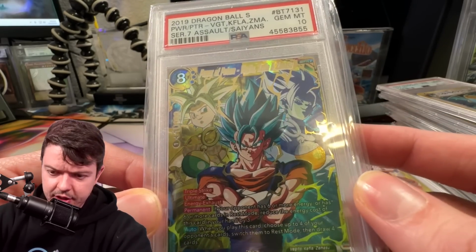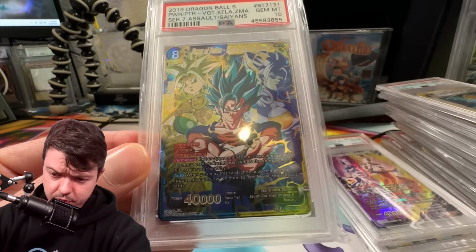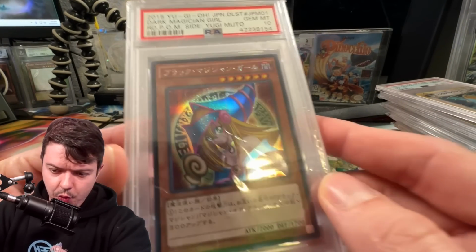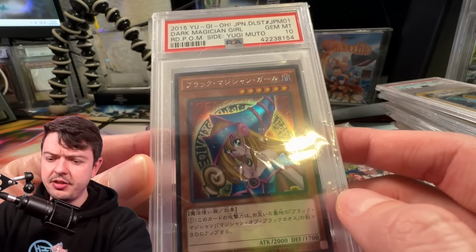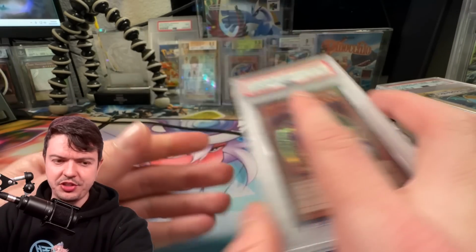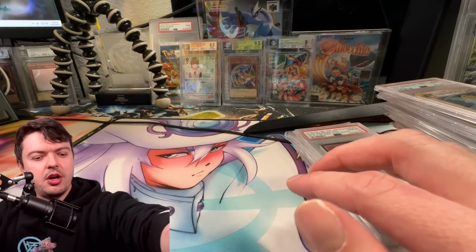Then we got the Assault of the Sands Vegito with Zamasu and Kefla in the back. I think this is also a highly sought after card. And we got a 2015, I don't know what this is from, Dark Magician Girl. I remember I bought this a couple years ago and it was dirt cheap, which is the main reason why I got it. All right, we're not done yet.